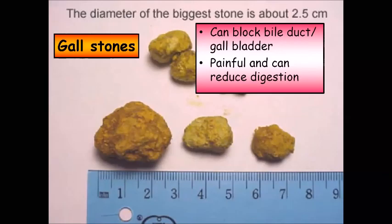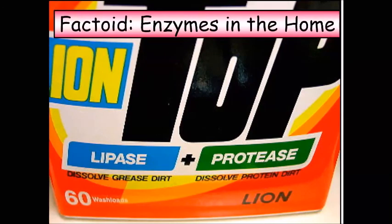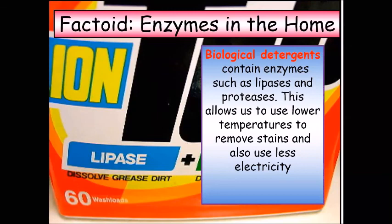And nice little factoid to finish off on, you've probably heard of biological washing powder. As you can see here, this has got lipase in it and protease to help dissolve grease and dissolve protein. So biological detergents are used in the home quite a bit. We are actually using enzymes to help us clean things. What happens is the enzymes will allow us to work on the stains at a lower temperature to break down grease, break down bits of protein, that sort of thing that gets stuck to the clothes, as happens. And this will allow us to work at a lower temperature, which removes the stain, therefore using less energy and, really importantly, saving us money.